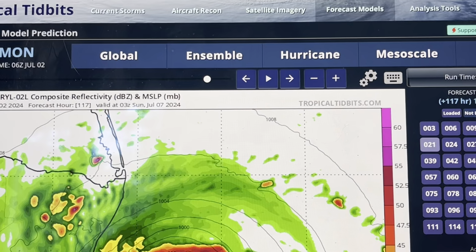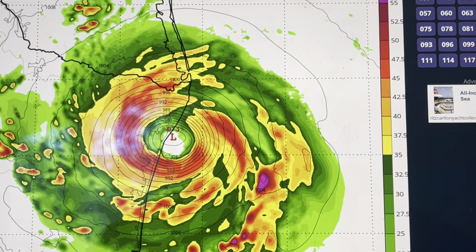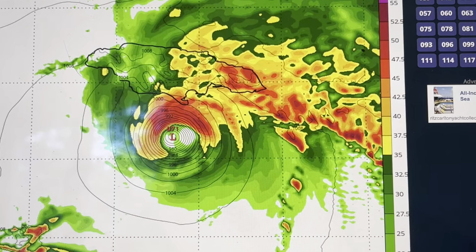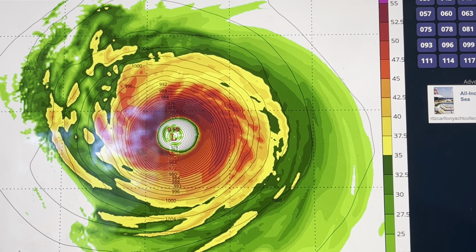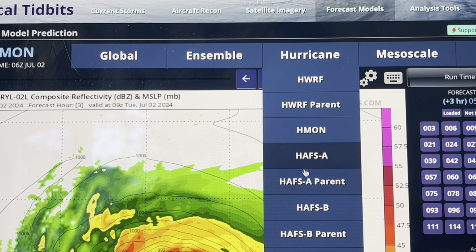And this is far out, but this is by the time we get towards the end of this upcoming weekend. So several days. We likely really won't know until we get towards Thursday, Friday, with where it really will track once it goes past the Yucatan into the Gulf of Mexico. So that's what the H-bomb model is more or less currently showing.